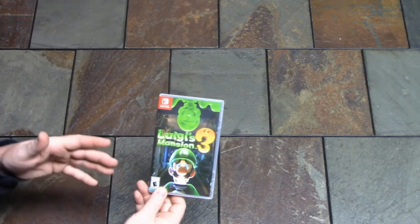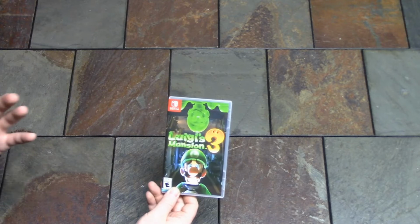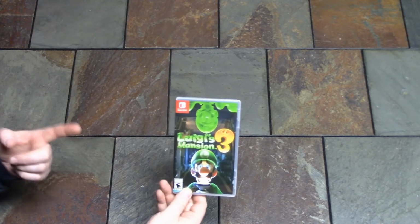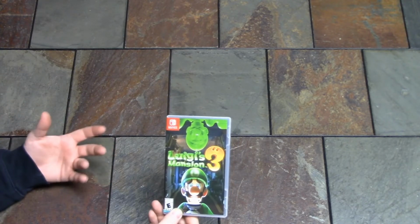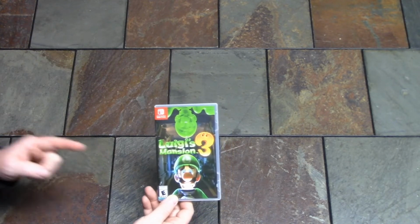All the facial expressions that Luigi has in this game, the cute characters, and even the graphics and the lighting effects. This is one of the best looking games on the Switch. I mean, it's up there with a bunch of others, but this is definitely at the top, that's for sure.